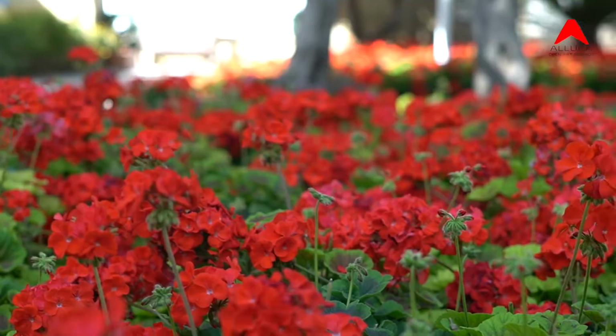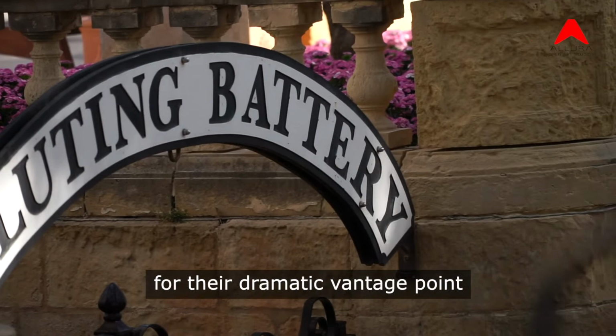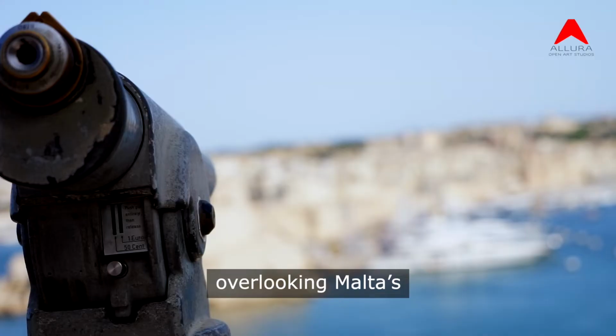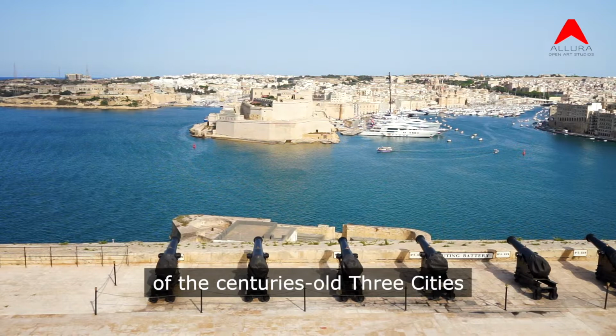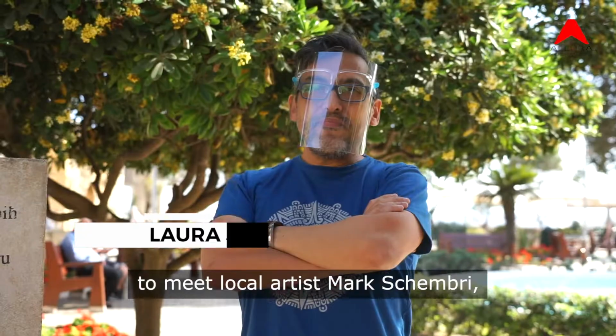The picturesque Upper Barrakka Gardens in Valletta are perhaps best known for their dramatic vantage point overlooking Malta's historic Grand Harbour and panoramic views of the centuries-old Three Cities and Fort St. Angelo. I'm Laura Swale and I'm here today to meet local artist Mark Schembri, who's going to paint it.